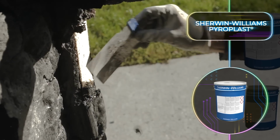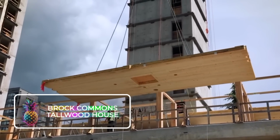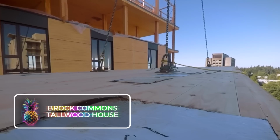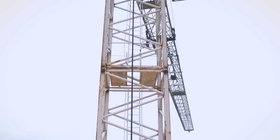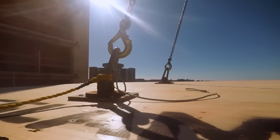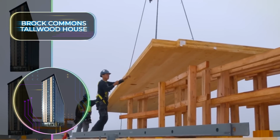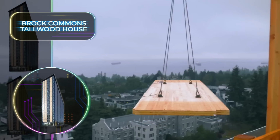Brock Commons TallWood House. The innovative Brock Commons dormitory is located on the University of British Columbia campus and is a remarkable feat of modern construction. What took other projects months to complete was done by this institution in less than 70 days. While other facilities were still working on basic structures, Brock Commons was already decorating.